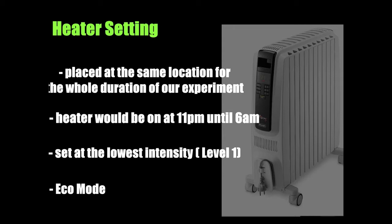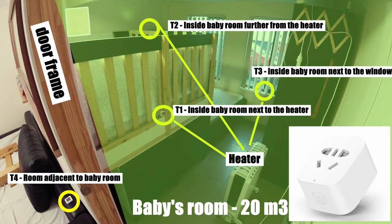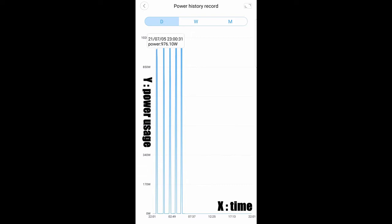The heater would be set at the lowest intensity level 1 and be on eco mode. We would manually switch on the DeLonghi heater at 11 p.m. and use the Xiaomi smart plug to automatically switch off at 6 a.m. each morning. We found that we could identify the heater's power usage and determine what time the heater was producing heat or whenever it was on standby.